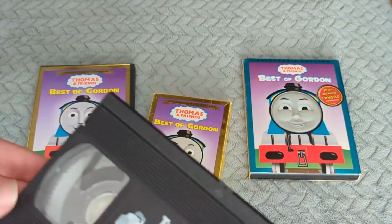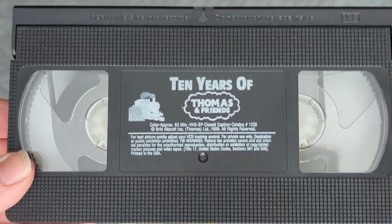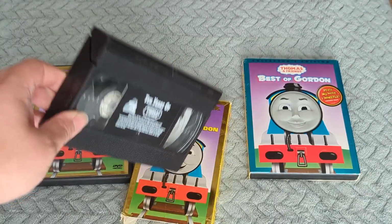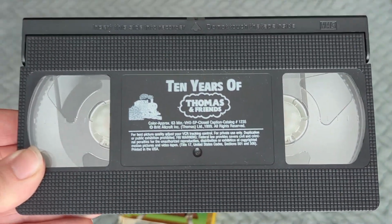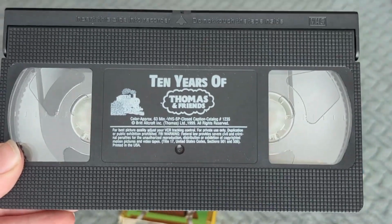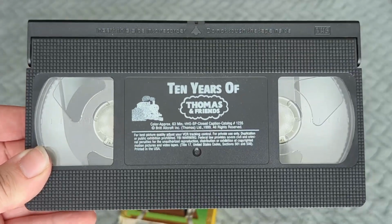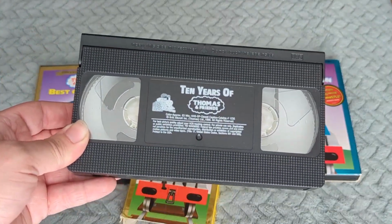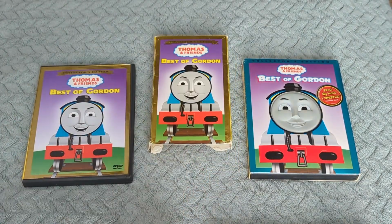But if we slide this out, you'll remember I got gypped a few years ago on eBay. The seller sent me a 10 Years of Thomas VHS tape inside of this case. It also came with the Best of Gordon cassette tape, which if I'm remembering this correctly, is not all that common. So that's cool. I still have that, but I wanted the Best of Gordon VHS. I got a 10 Years of Thomas. That was not cool.